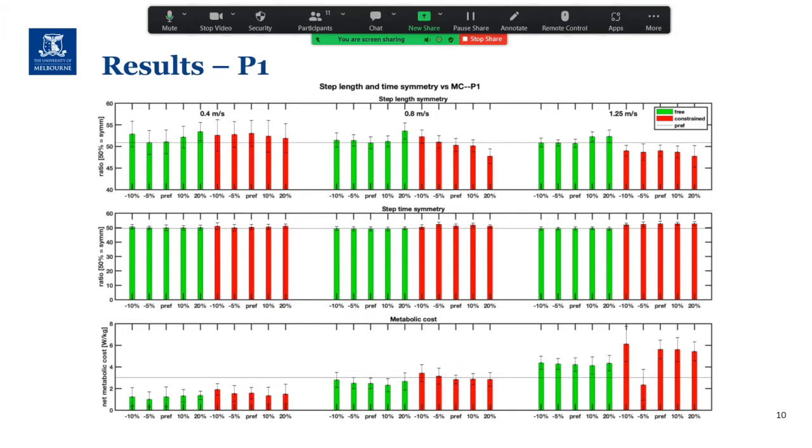So this is one person. If you look at the top one, step length symmetry, you can see it's changing a lot. The horizontal line that you can see at 51 or something is step length symmetry at preferred speed for that participant. What you can see is that across different speeds, not only is the person not walking at that preferred step symmetry, but is also changing the direction. When the bars are higher than this line, the person is walking with a longer left step, which is the constrained leg, while when it's lower, he's walking with a longer right step.